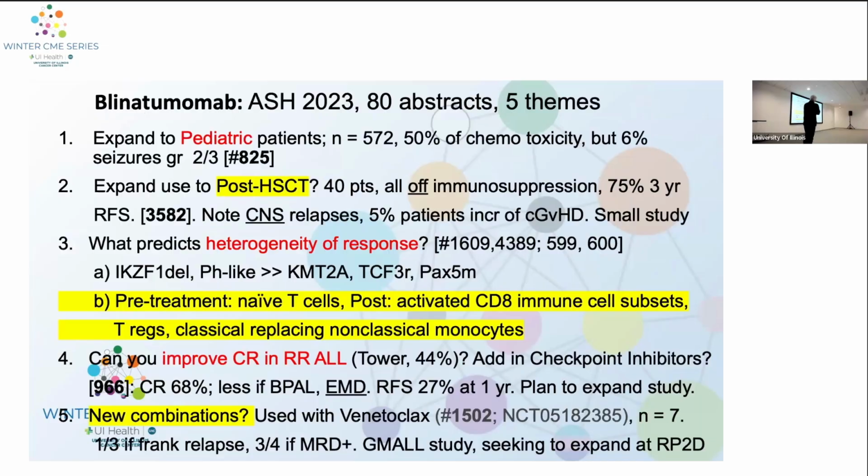Okay, so for blinatumomab, as I said, we started off in relapsed AYAs, older adults, frontline therapy, and now the latest thing is to expand into pediatrics. And I think there was a paper recently in the New England Journal looking at treatment of infants, and they had figured out a dose for children. This was a large pediatric European study looking specifically at 572 patients and comparing 2 cycles of blinatumomab versus 2 cycles of chemotherapy.